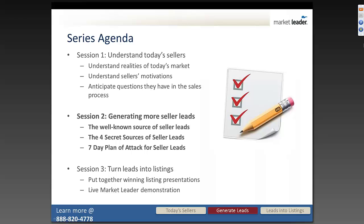So identifying when someone might be demonstrating seller behavior so you do not avoid providing them with that content. Last week we talked about the realities of today's market, home prices increasing, more inventory going to be on the market, therefore then talking about some of the motivations on how you can stir up seller behavior, and then also we briefly talked about anticipating questions that potential sellers have in the sales process.